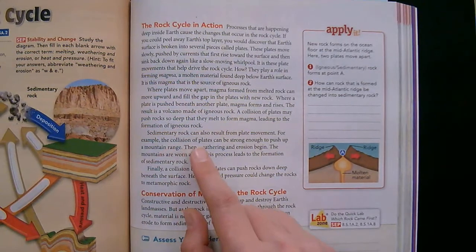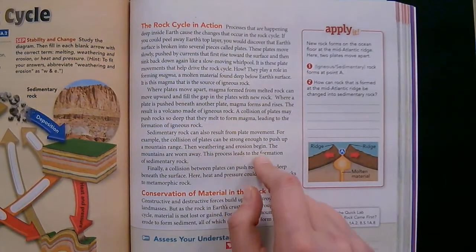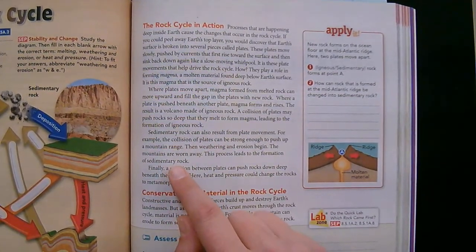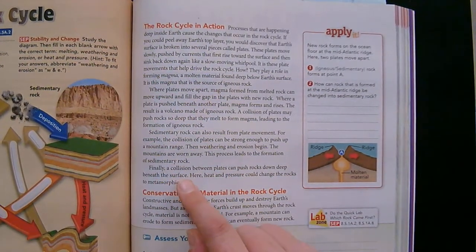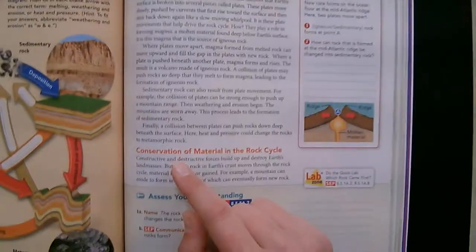For example, the collision of plates can be strong enough to push up a mountain range. Then weathering and erosion begin. The mountains are worn away. This process leads to the formation of sedimentary rock. Finally, a collision between plates can push rocks down deep beneath the surface. Here, heat and pressure could change the rocks to metamorphic rock.